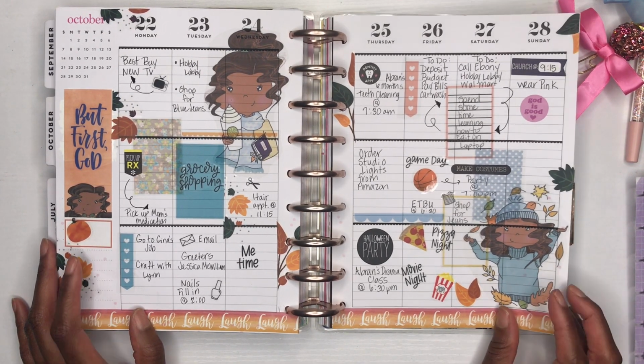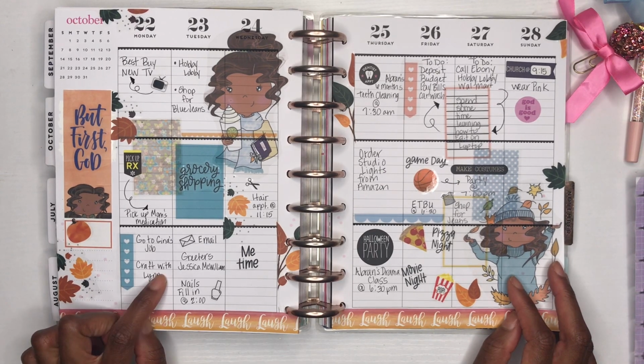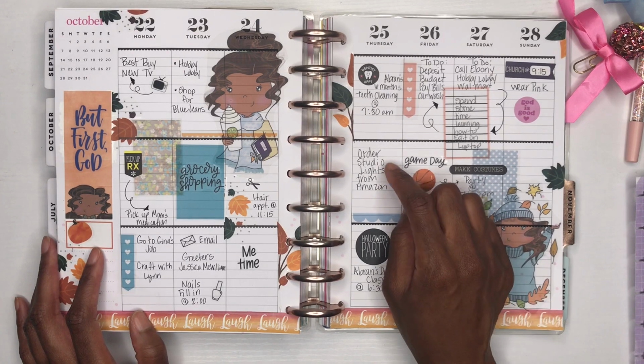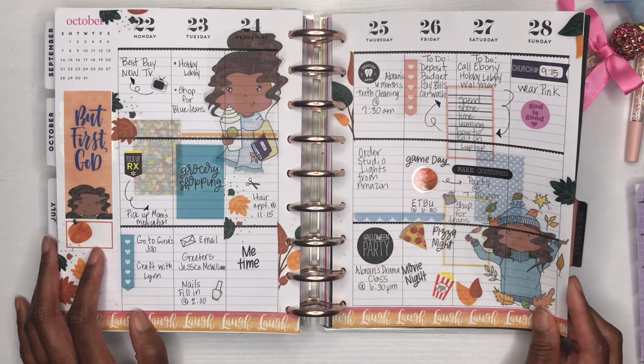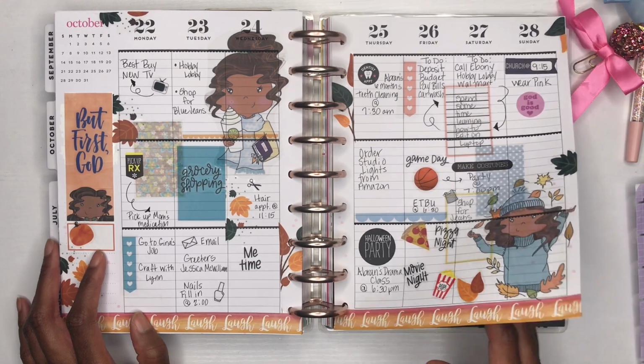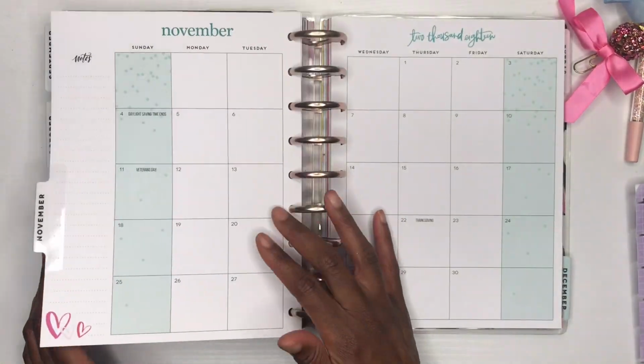So yeah, really cute. I had some crafting time with my cousin Lynn. That's cute. Love that. Order studio lights from Amazon. Look at her growing. I like that. So then we move on into November.